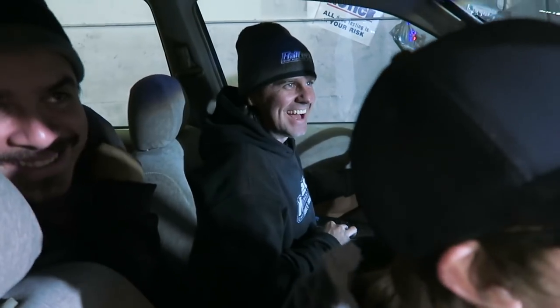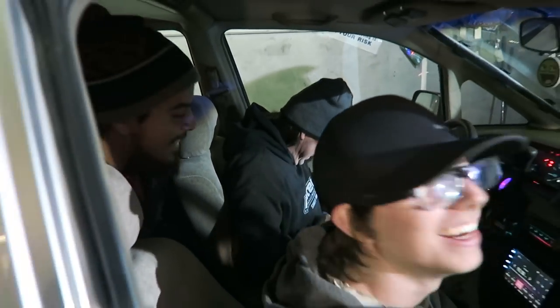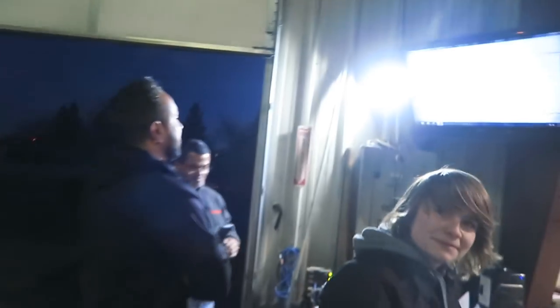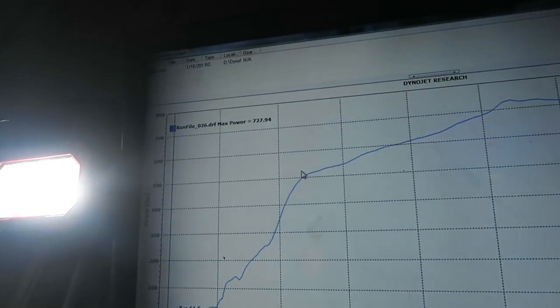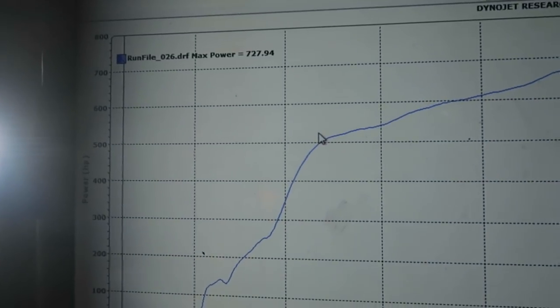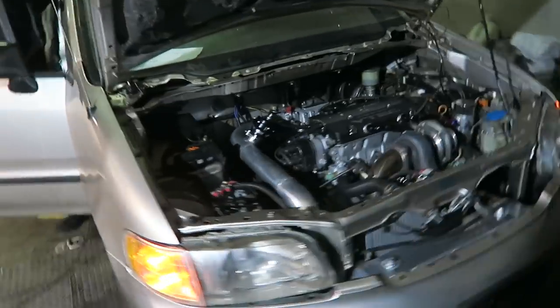That's alright for a minivan. I think that's plenty. You can put the parachute on there now. Yeah, now we need that parachute. We definitely need it now. Holy crap. That's awesome. That's a lot for a minivan. Damn.